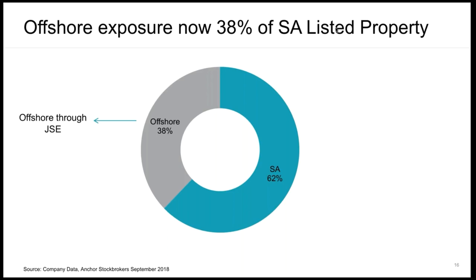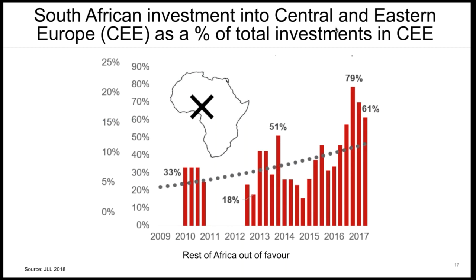This is quite an interesting chart. I'll try to simplify it. So Africa, or rest of Africa, is out of favor. There are no property companies actually expanding to the rest of the continent now because they've had challenging periods. They've struggled to trade. In fact, most of the malls that opened in the rest of the continent have huge vacancies, 10, 20%.